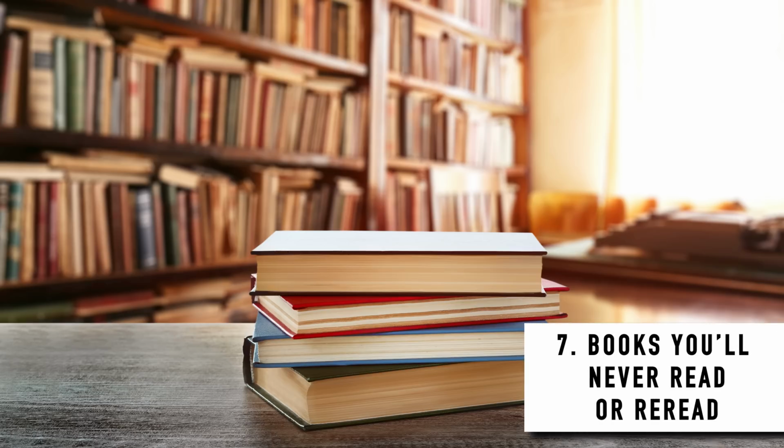Number 7, books you'll never read or reread. Okay, again, some people like to have book collections, right? There's something to that. And I think we all know people who have shelves with hundreds and hundreds of books. And if you have the space, then there isn't necessarily anything wrong with that. But when I have a physical copy of a book that I've had for a while, and I haven't gotten around to reading it, or maybe I read it once and haven't looked at it since, then I try to decide whether or not there's any realistic chance that I'll want to open it up again.